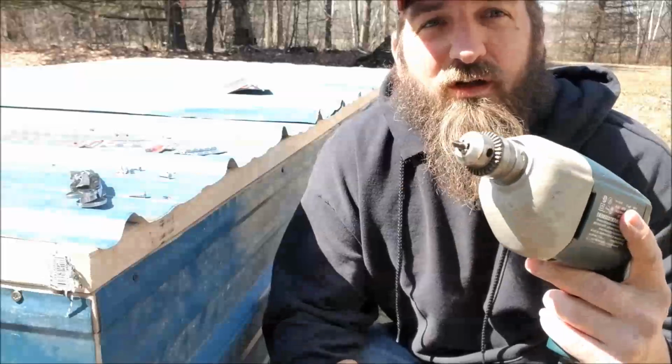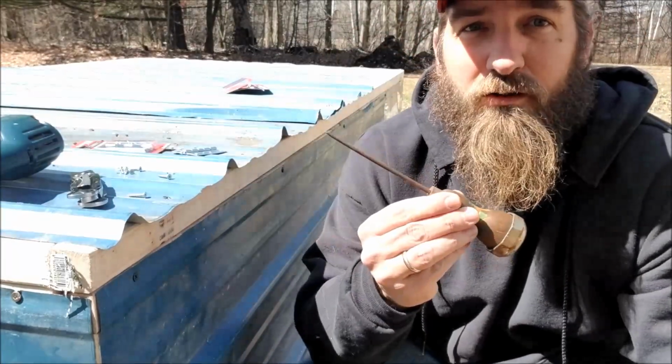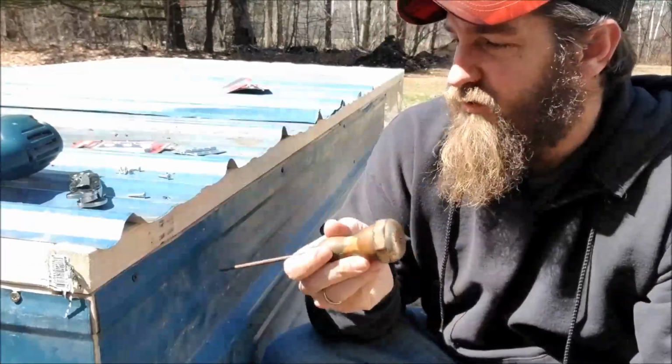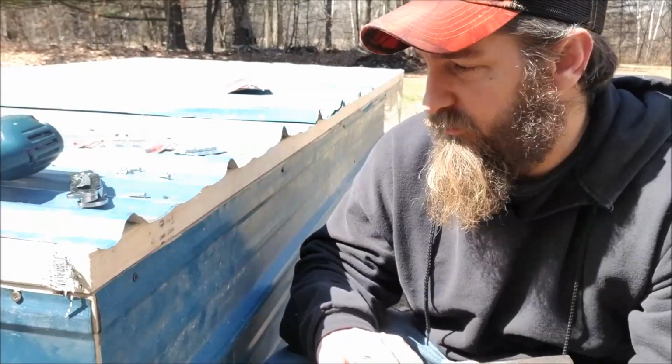I still don't have the chuck key to my drill, and it's gonna be a little while before my other drill batteries come in, so I'm actually just gonna, I got an awl and a hammer. I'm gonna knock a hole here, so basically just a pilot hole through the sheet metal so I can get my screw into the wood.